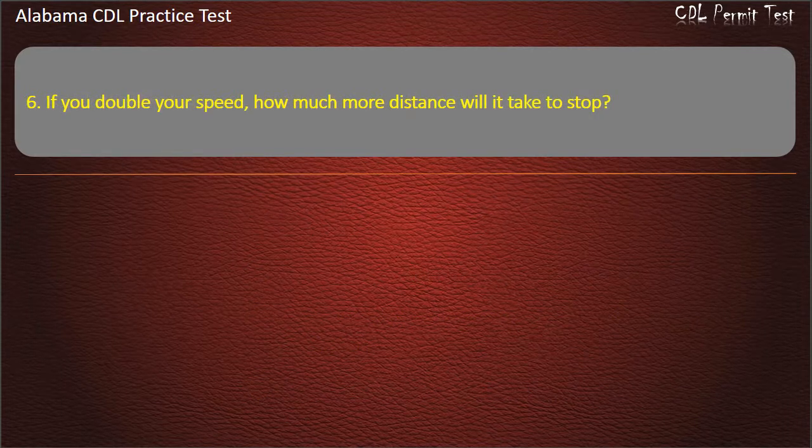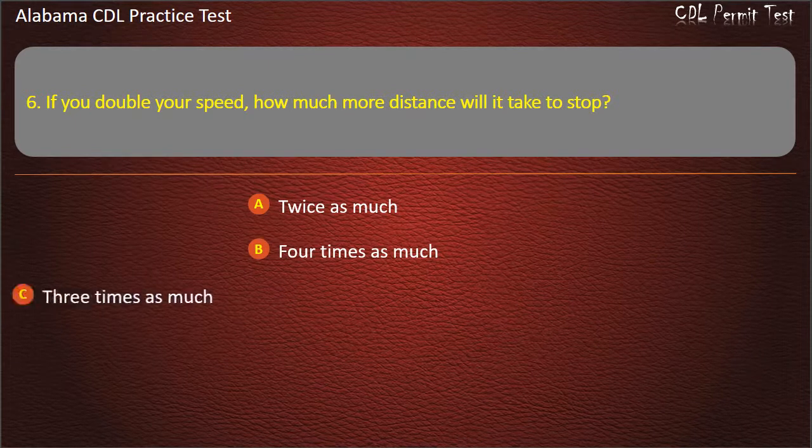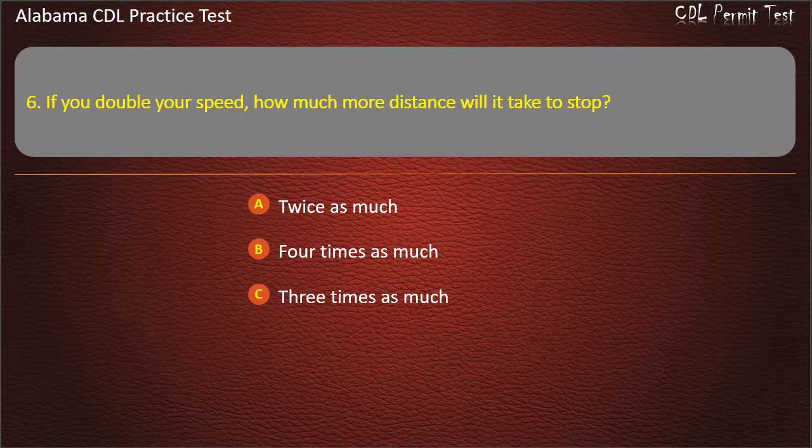Question 6. If you double your speed, how much more distance will it take to stop? Twice as much, 4 times as much, 3 times as much, 5 times as much. Answer: 4 times as much.